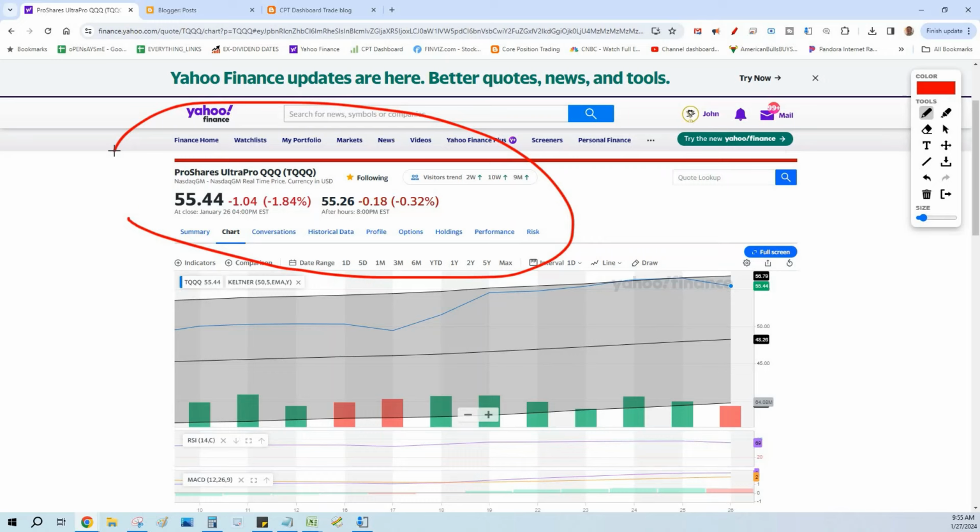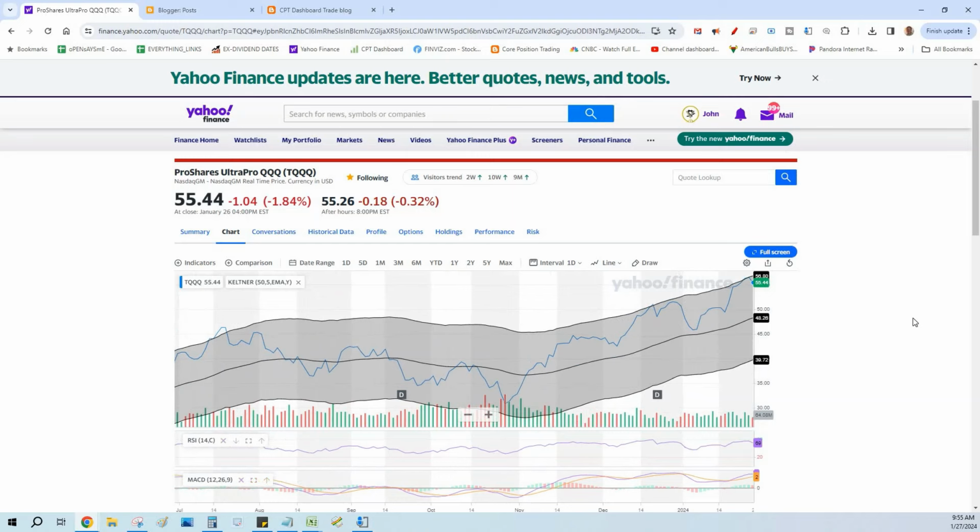Now I like that because there has been a recent little rally. It seems to be bouncing off the top of the Keltner channel, so it's likely this thing could fall. So that's why, when it was trading at 55.25, I picked that 53 strike.